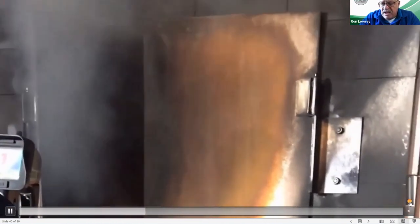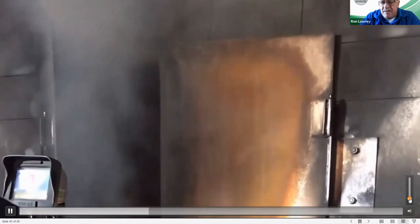So we're doing some burns here now in the evening. Same building, same apparatus. We're still pre-mixed at 0.5%. The only difference here is we changed the nozzle.